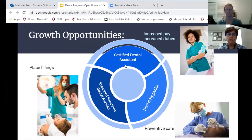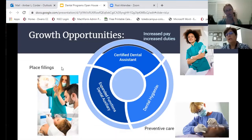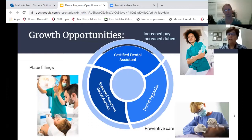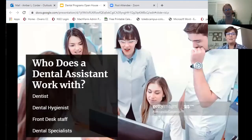Once you're a certified dental assistant, you could come over here and become an expanded function dental auxiliary. As the students said in the video, you're able to place fillings. And so we do have some of our dental assisting students come back and take that course. That's through our workforce programs. It's not an academic course. Now, some students, if you want to go on and do something in selective admissions, you can also apply to the selective admissions to become a dental hygienist. I'm a dental hygienist, and we do preventative care. And we'll talk more about that in the next part of the slides.